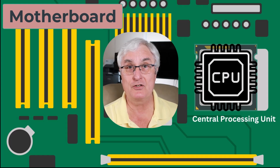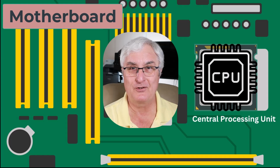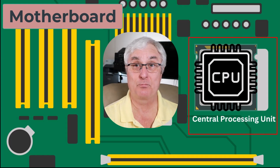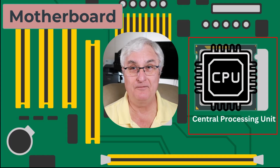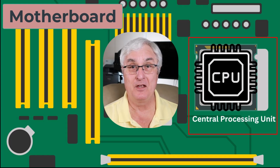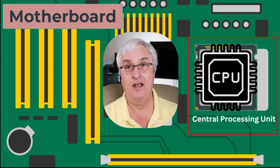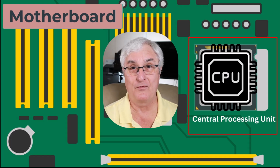But as computers got faster, we realized that there's certain functions that all computers need to do. So why don't we just make a centralized processing unit, a CPU, and this will be the chip that will manage most of the functions on the motherboard. So yes, the idea of a central processing unit, or CPU, was hatched. And a number of companies, such as Intel, made the CPUs we all got to know over the years.